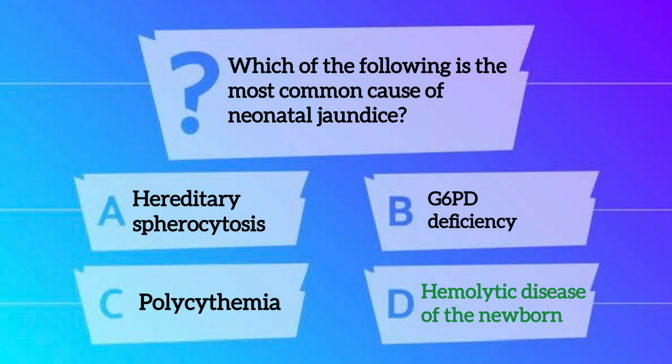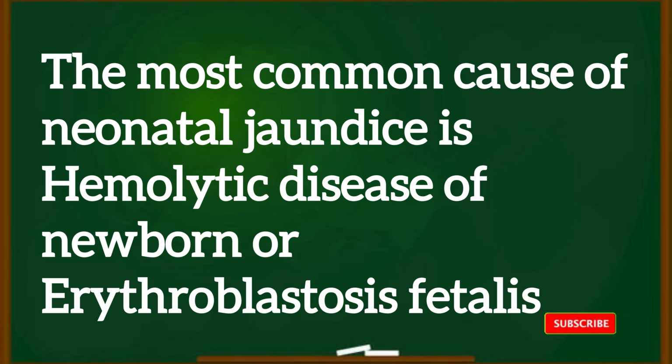So the last question for today is, which of the following is the most common cause of neonatal jaundice? Option A, hereditary spherocytosis. Option B, G6PD deficiency. Option C, polycythemia. And option D, hemolytic disease of the newborn. Well, yes, option D, hemolytic disease of the newborn is the correct option. The most common cause of neonatal jaundice is hemolytic disease of newborn or erythroblastosis fetalis.